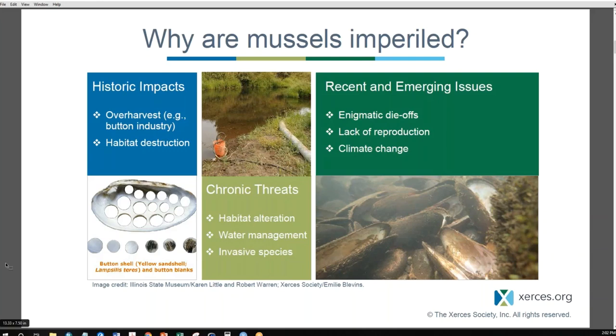There are also some recent and emerging issues specific to our Western mussels that I wanted to touch on, and these include things like enigmatic die-offs. These are examples of large, healthy freshwater mussel beds that, like the one depicted in that bottom picture on the right, will suddenly die en masse from an unknown cause, often without other aquatic species being affected at the same time. So you may not see a concurrent fish die-off. So this is a Western pearlshell bed from southwestern Washington that we've been studying with partners at WDFW to determine the causes of this die-off. But we have seen these in other places, including in Oregon and possibly some sites in Idaho.